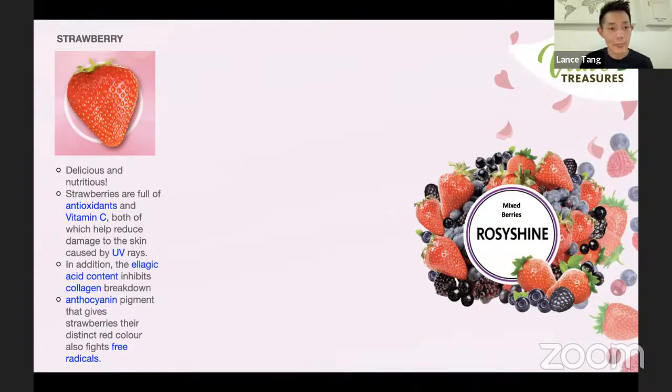At the same time, strawberry also contains vitamin C, which helps to reduce the damage caused by UV light. Vitamin C is also very well known in the beauty industry for whitening purposes, right? So with this antioxidant and the vitamin C, it can help to fight the UV rays. Then number 3, the ellagic acid content also helps inhibit collagen breakdown. And lastly, it also has anthocyanin. Just now we talked about the grape seed extract, which also has something similar, but this is a different one. Anthocyanin is a flavonoid inside the strawberry that gives it its color. The strawberry looks red because of this anthocyanin, and it can also help to fight free radicals inside our body.